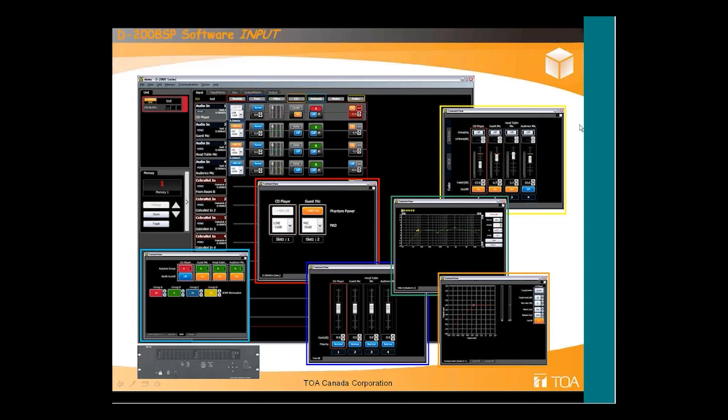And if we had the PC connected to the unit, we would have metering available to us in here, but since this is not connected to the unit itself, the metering doesn't show up. The next window that would be available to us is the actual faders, where we can make adjustments to the input signals that are now going to be presented to the audio bus.